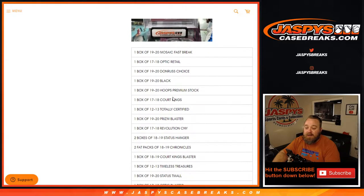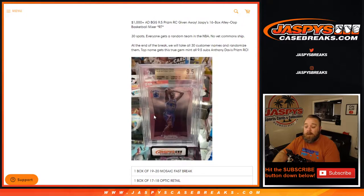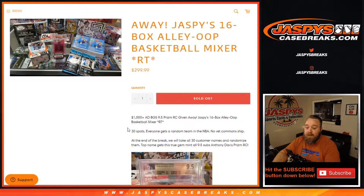Here is our list of boxes, some really nice stuff. A couple 12-13 boxes in there, a whole bunch of 17-18, a whole bunch of 18-19, and then a whole bunch of 19-20. So more recent, but then we've got that dual rookie class also. So we'll see what we can find in there.